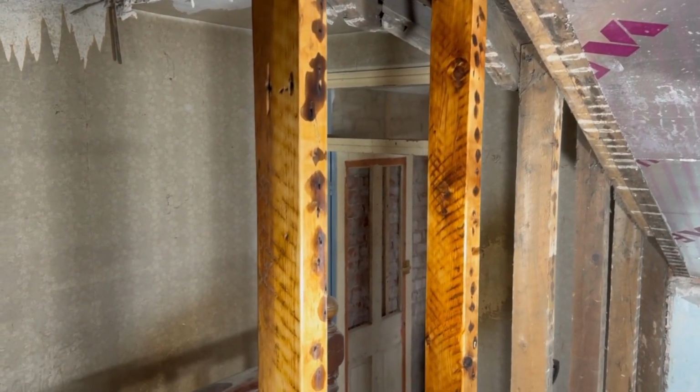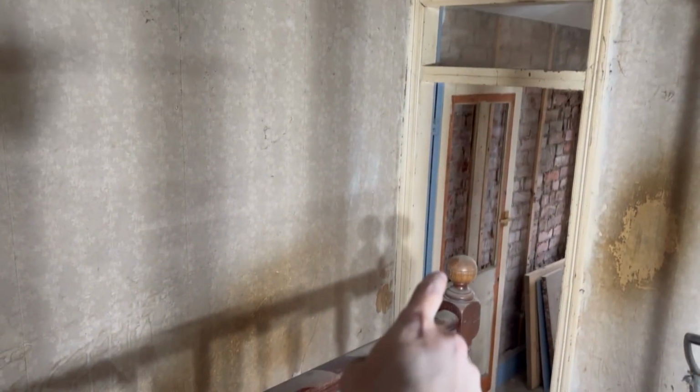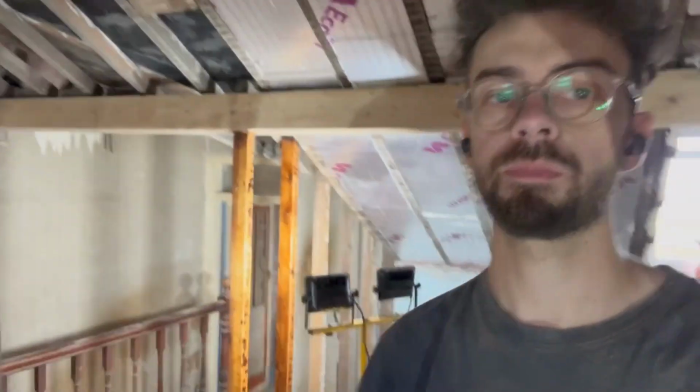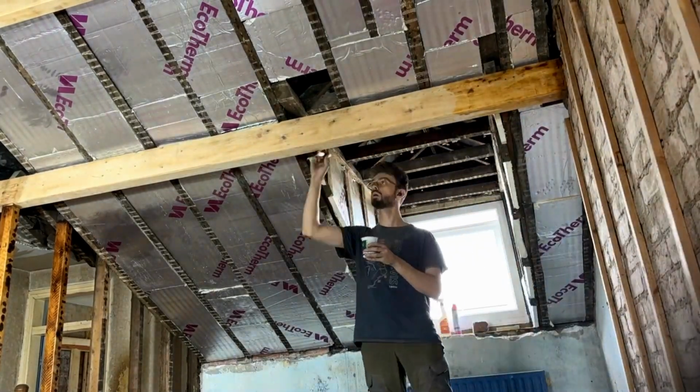Although it does feel a bit perverse having a literal finish coming in while I'm still ripping down ceilings, and this room needs rebuilding fully. But that's just how it ends up. Obviously, once this is all done, it's going to be a little bit vulnerable to getting damaged.